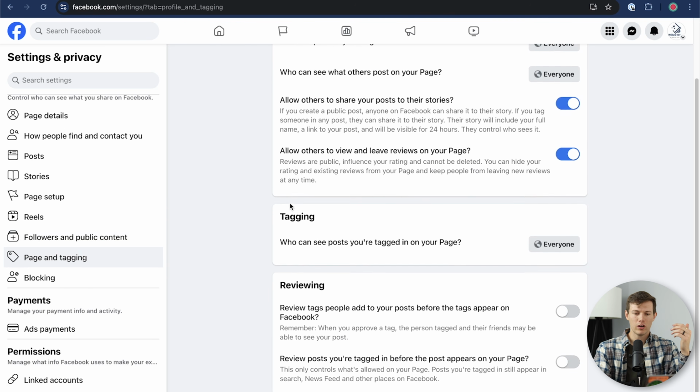Page and tagging, again, you want to make sure that you do have this enabled. If you're an ice cream shop and somebody gets your ice cream and takes a photo, they're able to tag you and share that they got their ice cream there, and it's nice free marketing. But you may want to review in case it starts getting out of control and people tag you and they're not really relevant, or it's a competitor or something like that. Sometimes you can go in and review them.